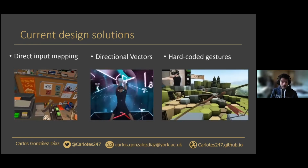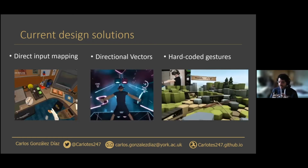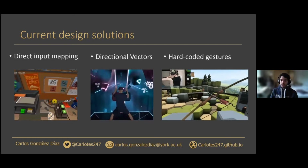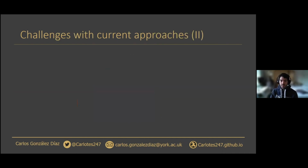And if people want to mod it, modding that is a huge nightmare. So this particular area could benefit from some design and technological interventions.